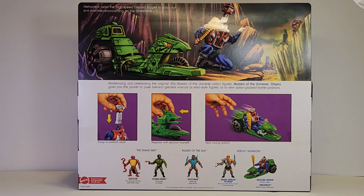But yeah, cool canyon setup, with Mekaneck looking over at the Snake Men and the Ground Ripper sitting there. Which, by the way, I'll always know as a Road Ripper. I'm trying to be respectful to the name change. They changed it because of some legal reasons where they couldn't call it Road Ripper anymore. Now it's called a Ground Ripper, which just doesn't sound right to me.